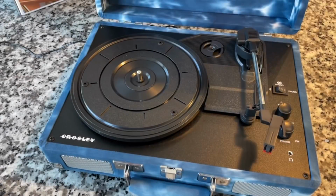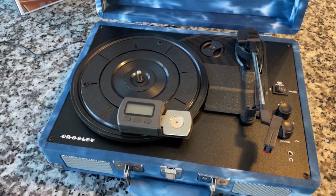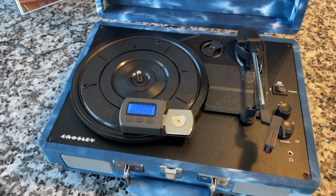Now let's talk about how and why people claim these damage your records. We're going to use a digital stylus tracking force gauge. I should mention some prices, by the way. We've reviewed all this stuff, so if you want to go back and watch a more thorough review of how it works and what I think of it, check out those videos.